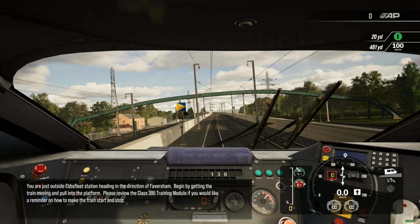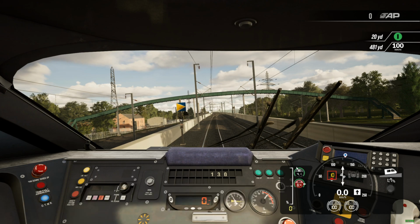OK, you are just outside Ebbsfleet Station, heading in the direction of Faversham. Begin by getting the train moving and pull into the platform. Please review the Class 395 training module if you would like a reminder on how to make the train start and stop.